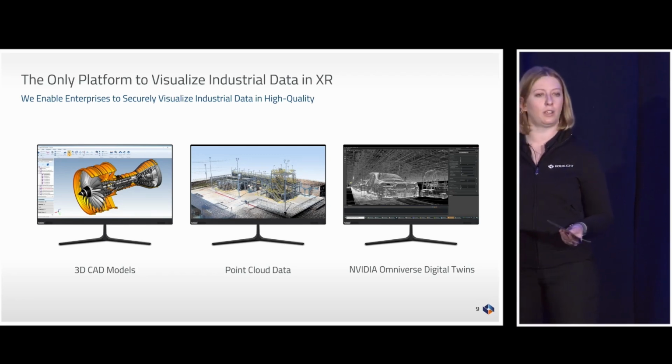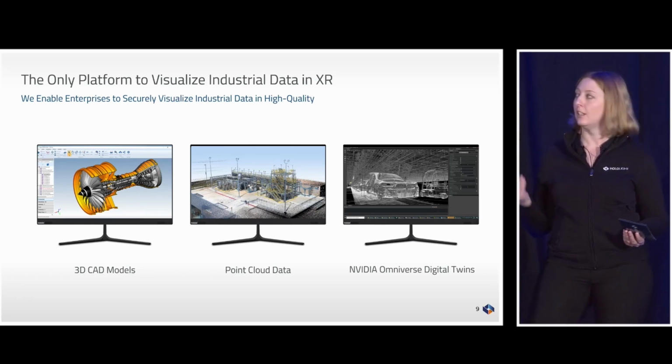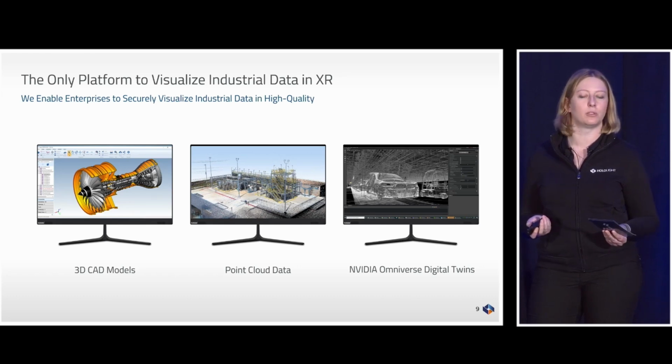But we can also use point cloud data. Why limit yourself to CAD data? People scan their environments, they scan their factories. We can upload the whole point clouds. That's perfectly fine. And if you want to go crazy, you can take the whole digital twin models out of NVIDIA Omniverse. Perfectly fine. You have the power of the server.